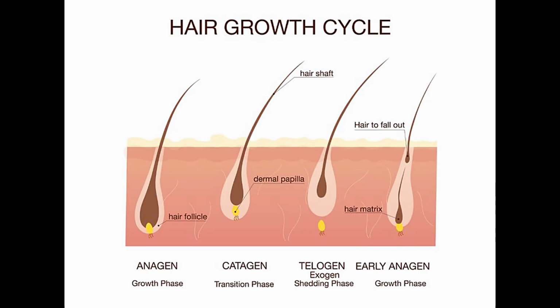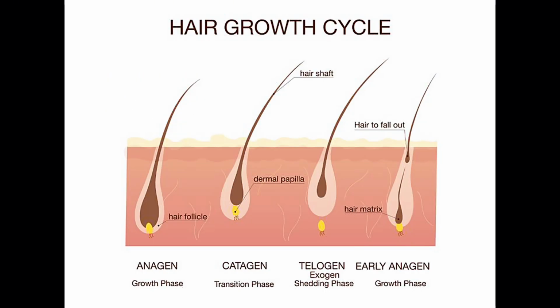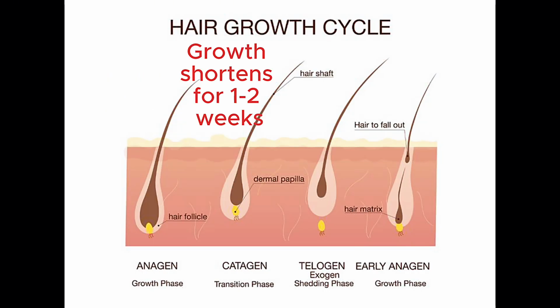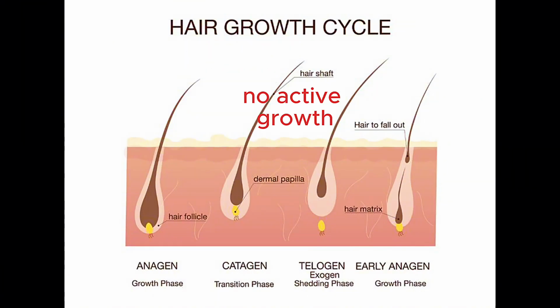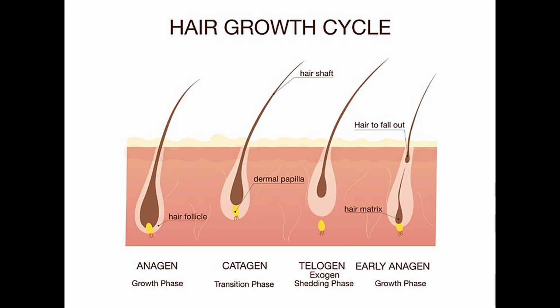hair continues to grow. The first stage is known as the anagen, which is the growth phase. The second is the catagen, which is the transition phase. The third is the telogen, also known as the shedding phase, exogen. And then your cycle continues as an early anagen phase, which is the growth phase. So these are known as the 3 stages.